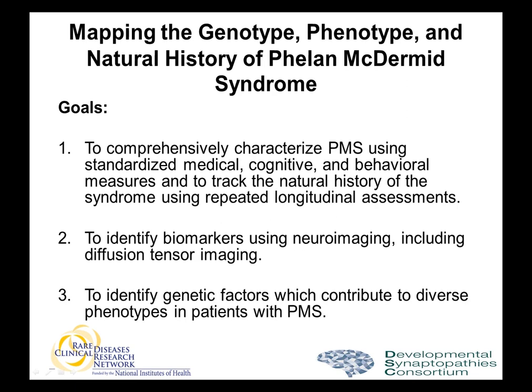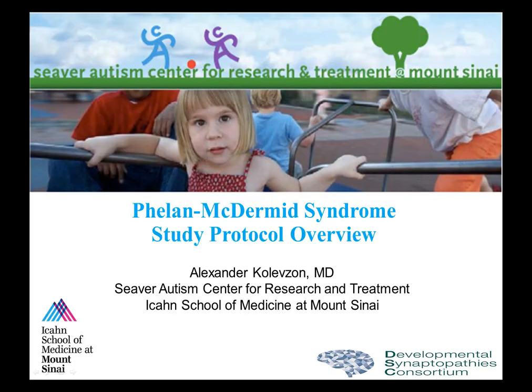And just for symmetry, the Phelan-McDermid project is very similar to the other two projects. The first aim is to look at the natural history of the syndrome using longitudinal assessments. The second aim is to look at neuroimaging as a biomarker. And the third aim, which is slightly different from the other groups, is to look at genetic practice, because this is a syndrome where the genetic mutation may actually differ from patient to patient. Next slide, please. That's it. All right, I'll stop there then. Back to Alex.